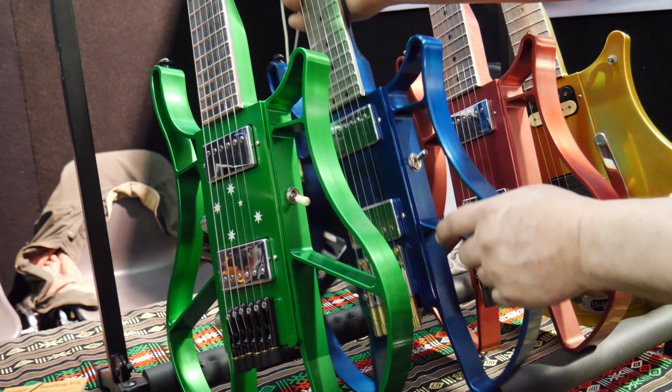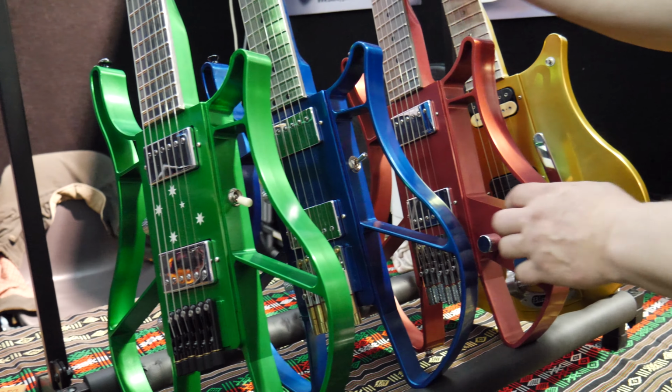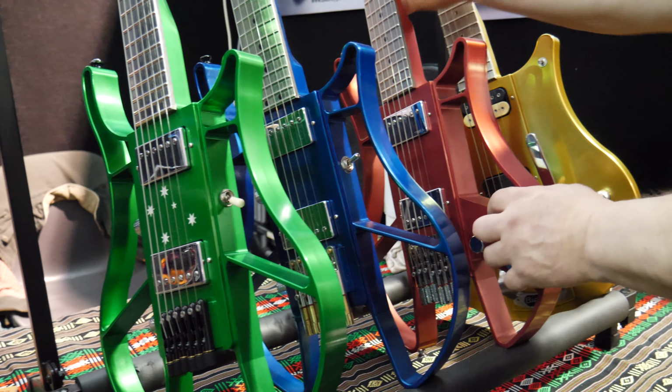There was a guy at the booth basically demonstrating them, and they sounded like any great electric guitar, except they were super light, coming in at about 2 to 2.5 kilograms, which is roughly or under 5 pounds. So nice and light in terms of their weight, and just very, very different.